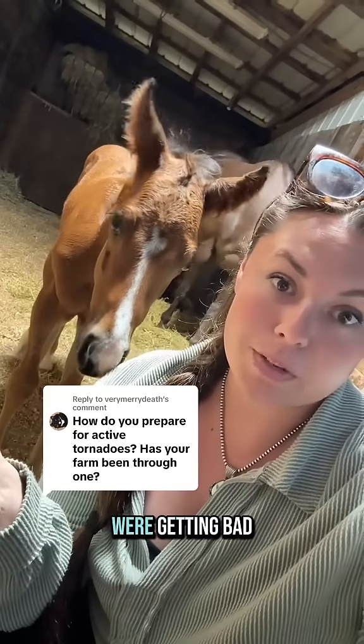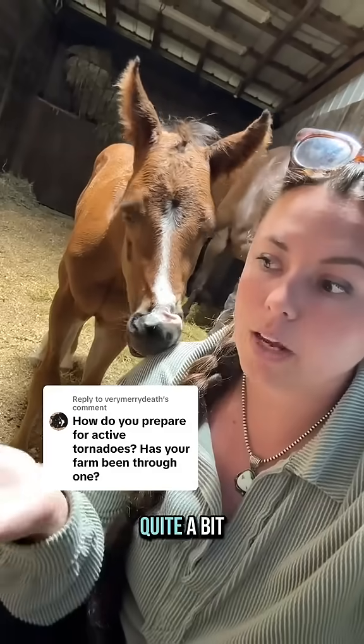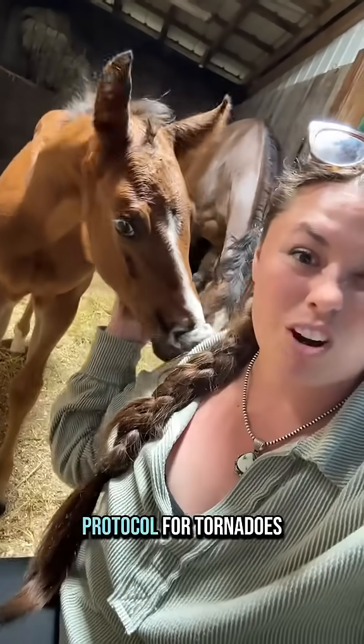Ever since I mentioned that we were getting bad storms tonight and possible tornadoes, I have been getting the question quite a bit of, like, what is our protocol for tornadoes?